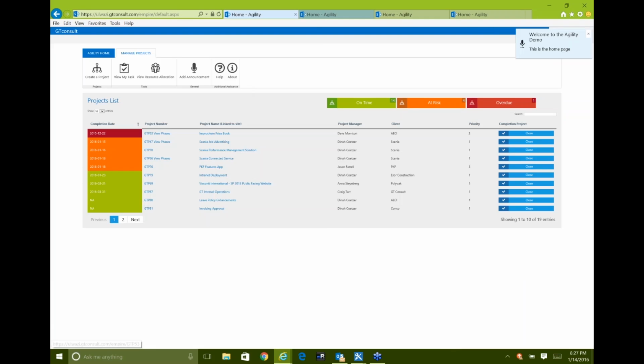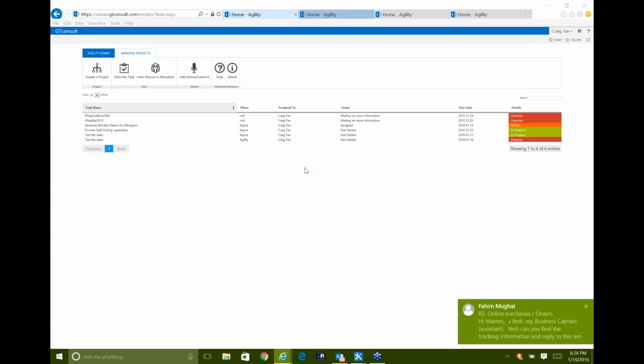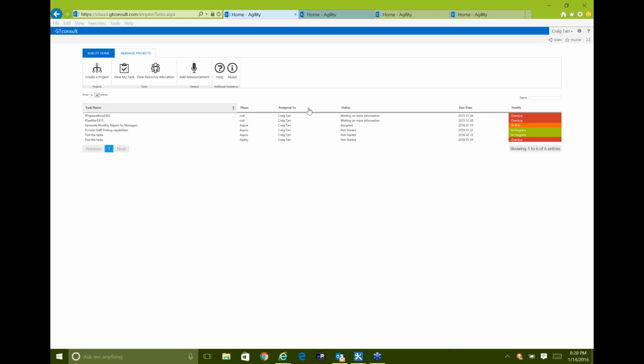Okay. The final things that I want to show you are actually based on the home page as well. So we've got things like View My Tasks, which takes us through to a list of all of my tasks that might be sitting in the system. So if we click on View My Tasks, as it opens up, we can see all of my tasks that are available from the help desk that might be related to the project that we've been working in, or might be related to some other work that I'm doing, who they're assigned to, what the status is, and what the due date is of any of those tasks. And I can go through and manipulate any of those tasks.